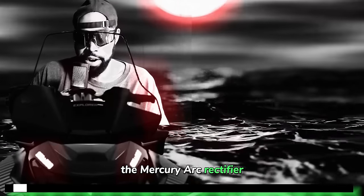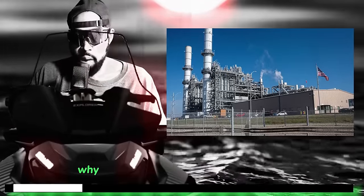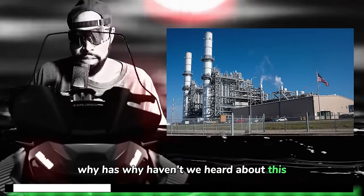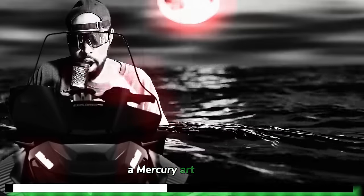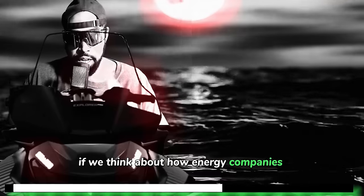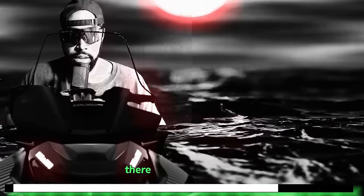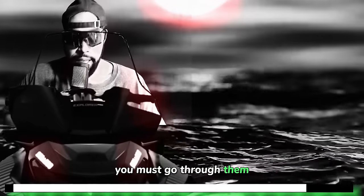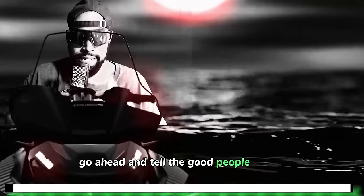For entertainment purposes only, the Mercury Arc Rectifier is the key ingredient for free energy. Why haven't we heard about this? Why hasn't this been taught once in any science class? If we think about how energy companies run now, they want everything to be through them. There is no middleman. You must go through them. What if everyone can generate their own energy? Go ahead and tell the good people about this Mercury Rectifier, Alfred.